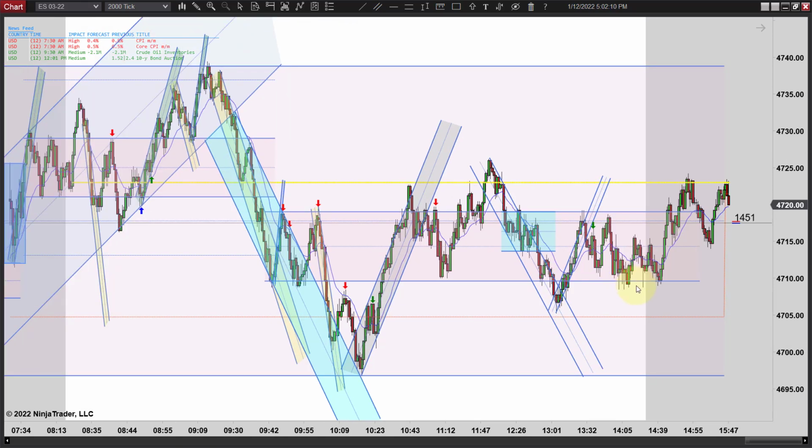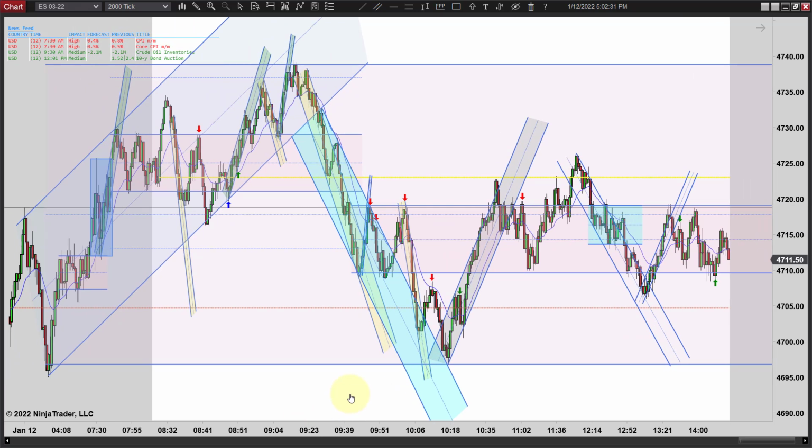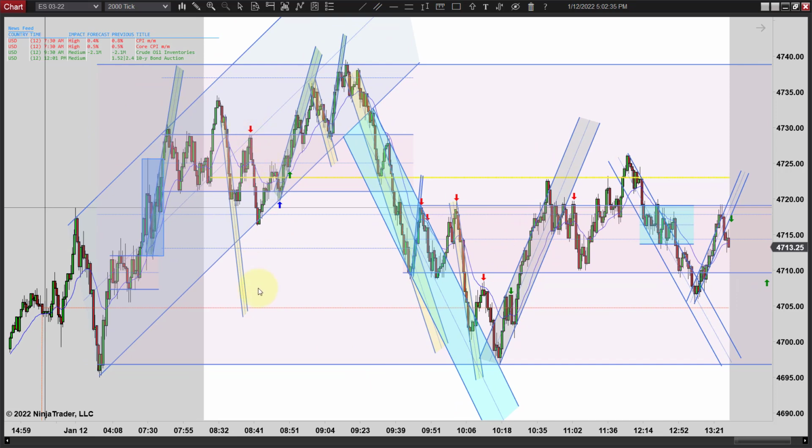So there was a triple. You might have looked at this as a triple test here. I didn't mark that one, but it's a possibility. I'll at least make it green. It's just so much congestion there that you don't see rejection, and that's what you want to see. Although you do get a triple test and it bounces at least enough to get a scalp out of it. That's probably the kind of trade you were looking at. You didn't get your first trade till almost 9 o'clock here that I saw that was really worth taking.